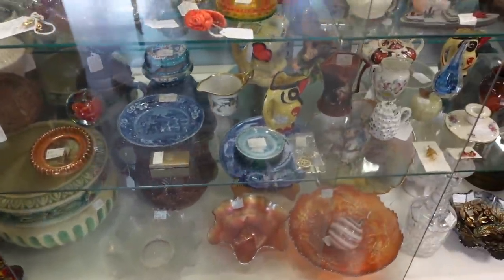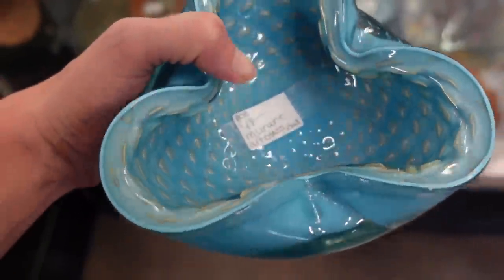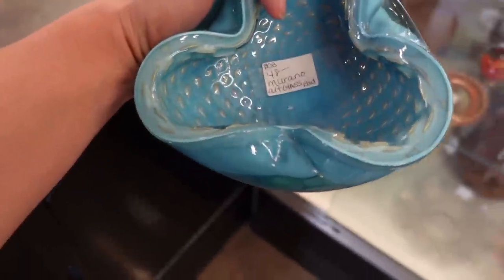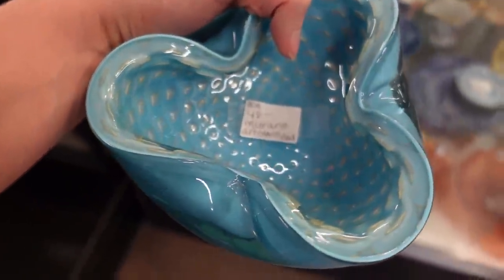Is it all Murano that you're looking for? Yes, oh yeah, I love Murano. Oh, that's beautiful. Oh my gosh, that's such a pretty color. Right? That's like that one piece that you found. Oh, I love it.